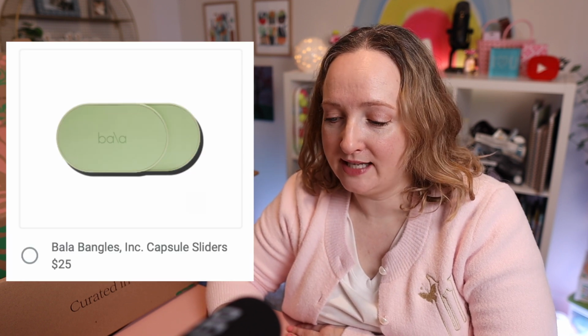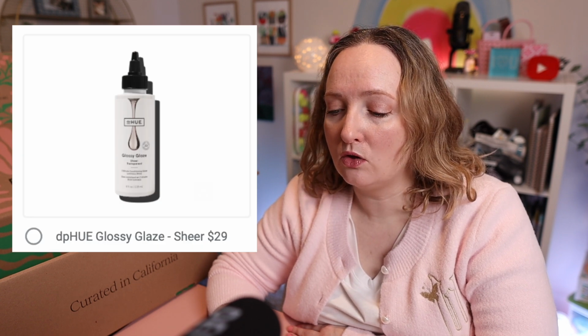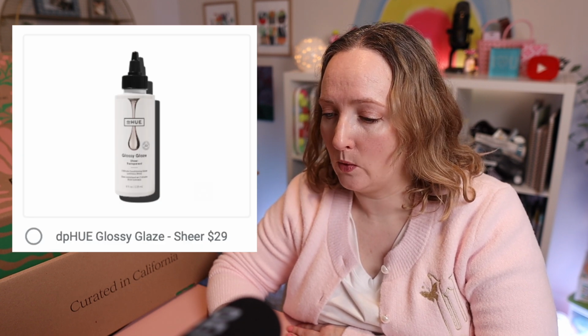I sound like a goat there for a minute. The Bala Bangles Ink capsule sliders, I think these are for fitness, for $25. The Bella Bikini and body scrub for $38. No, it's not Bella, that's not an L, it's an I. Bea Bikini. The DP Hue Glossy Glaze Sheer in $29.